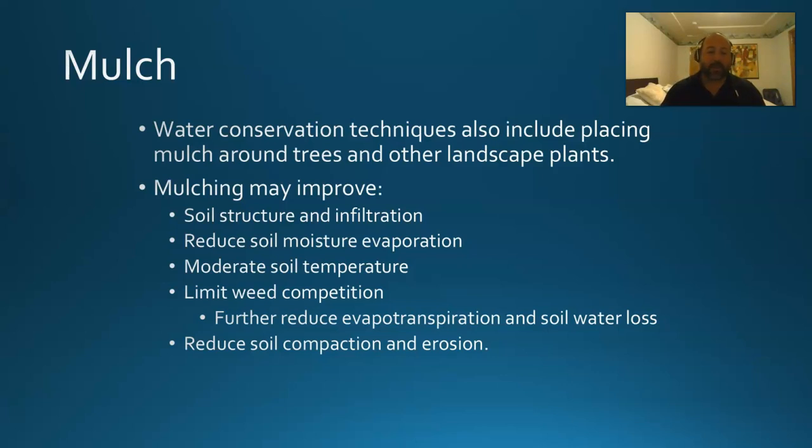Reduces your soil compaction and erosion, because now the water is working its way through the organic matter. And then what's actually happening is, if you're getting too much water hitting the ground, instead of hitting the ground and making little rills and channels and having all sorts of erosion issues, now all that water is just getting soaked up in that mulch. And then it's still going to become available for the soil. It's fantastic.